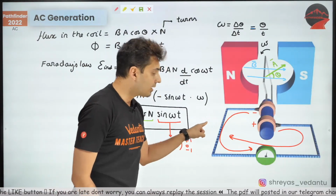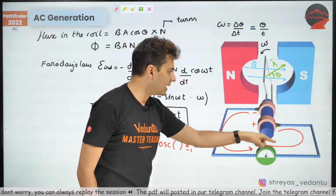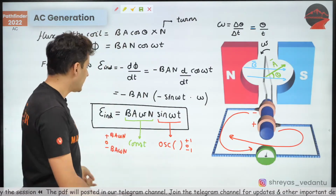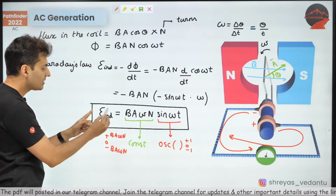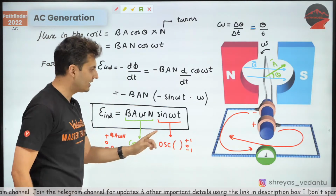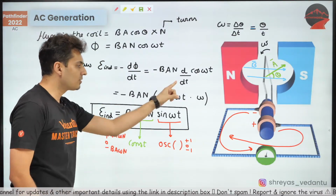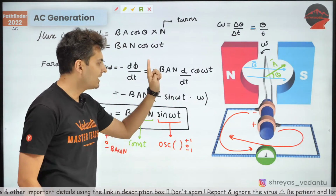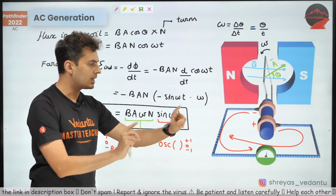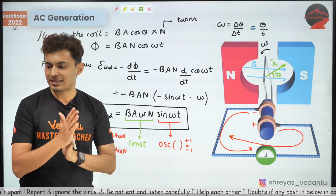Don't you see? There are two directions in which the current flows through this device. Once it flows like this, other time it flows like this, again like this. So the current is changing direction as the sign of this value changes, because this won't remain constant. This t will keep changing, this value and sign will keep changing, so the direction of current will keep changing, and that's why this is an AC, or basically alternating. It keeps alternating. It's an alternating current. I hope this is very clear.